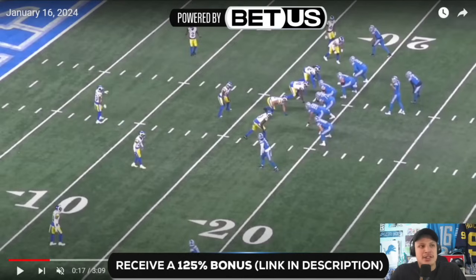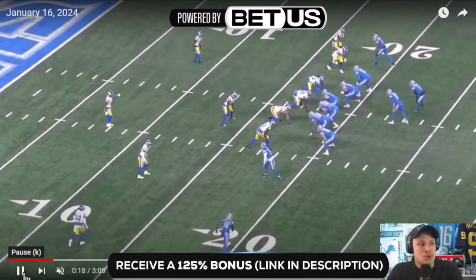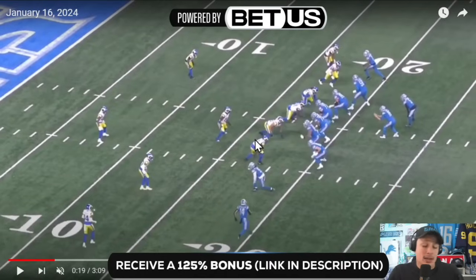But this is just one of those nice little designs, and it's also a nice little read here by Jared Goff on this play, being very calm. So here's the short motion with Amon-Ra St. Brown. And the Lions, man, very good against zone coverage, as expected. They usually are. Usually the issues come against man. So here's the short motion. They're going to go into quarters coverage over the top here.